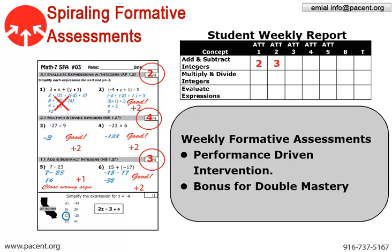The weekly report shows that the student has yet to achieve mastery on adding and subtracting integers. After the 3 in-class attempts, he will be invited to a targeted intervention lesson on these concepts. I will discuss interventions in detail in a few minutes. The important point is to note that students are invited to intervention based on their performance.